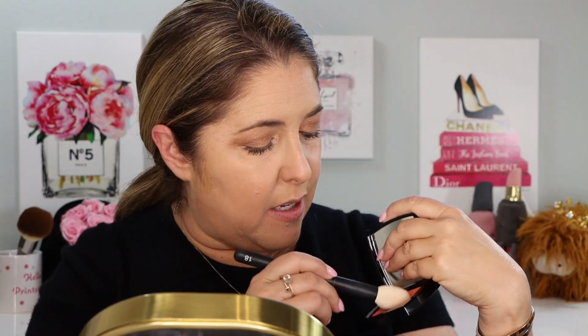We have our Chanel Comète shade in the coral. I'm really excited about trying this, mostly because it's just so gorgeous. The more I play with Chanel makeup, I used to play with so much Chanel makeup when I was much younger, and then I kind of went away from it, and now that I'm back to it, I'm like, why did I ever leave you, Chanel? Okay, so I have a number 18 brush, and I just want to go in. Please, I don't want to ruin it.